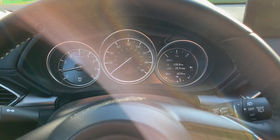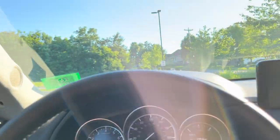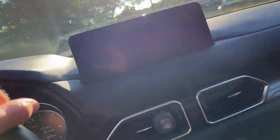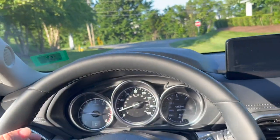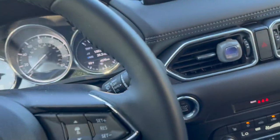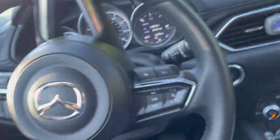Well, that escalated quickly. 4,300 miles. So, where am I? I am in Smyrna, Tennessee. I am 1,200 miles from home. Clearly we drove the CX-5. My parents drove their Hyundai Tucson. And the verdict is in.